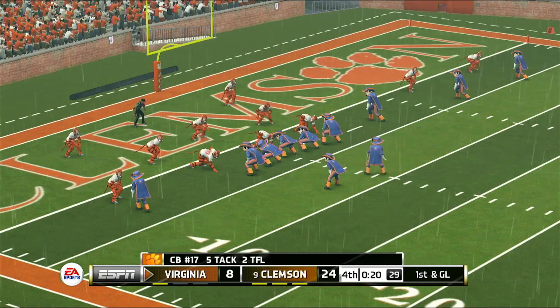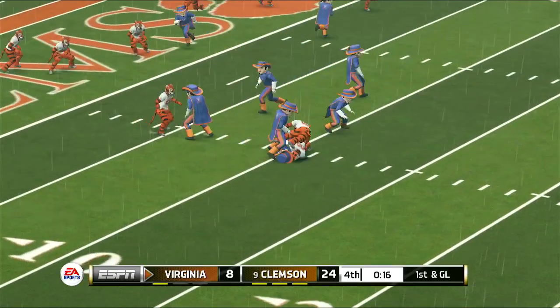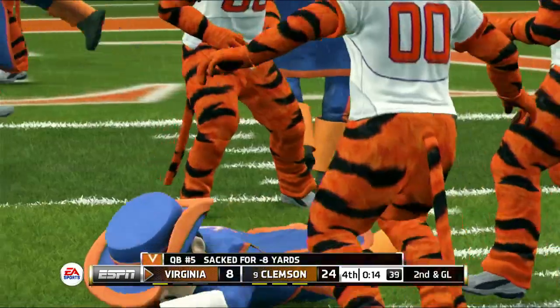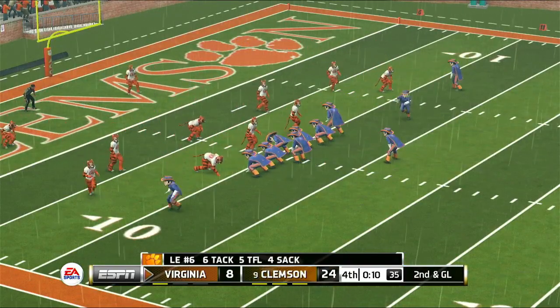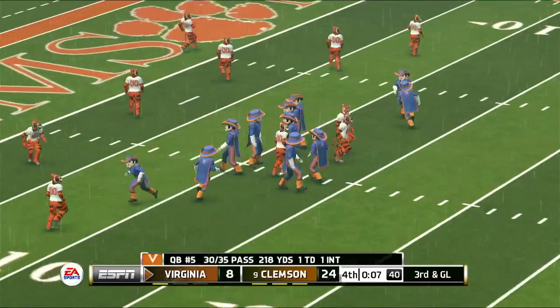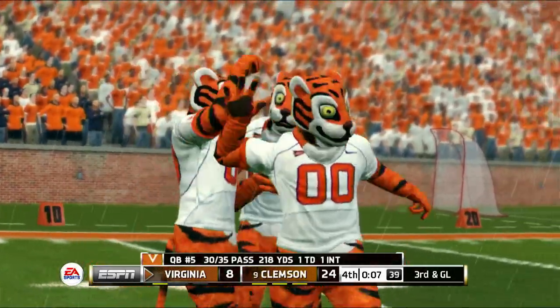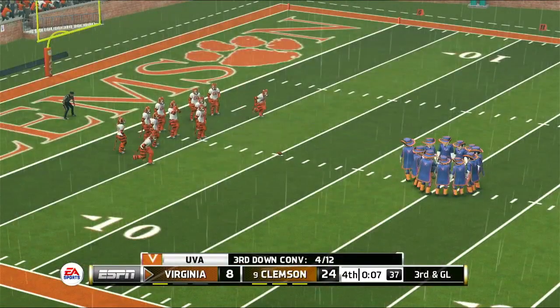Kill. Yellow 87. And they bring him down for a sack on the play. Loss of 7 yards on the play. That brings him 2nd and 1. The spike will stop the clock. That makes it 3rd and 1. Well, it's 3rd and 1, and they're 10 yards out.